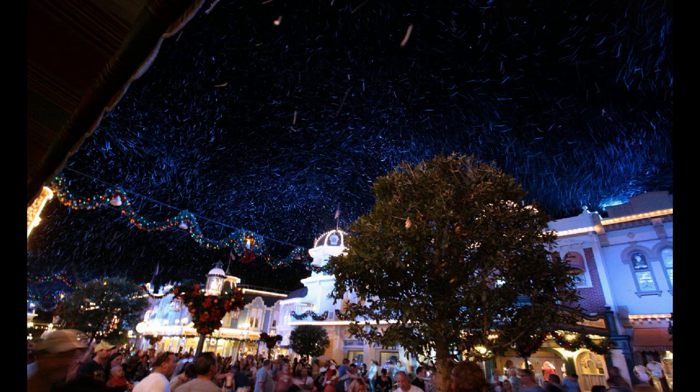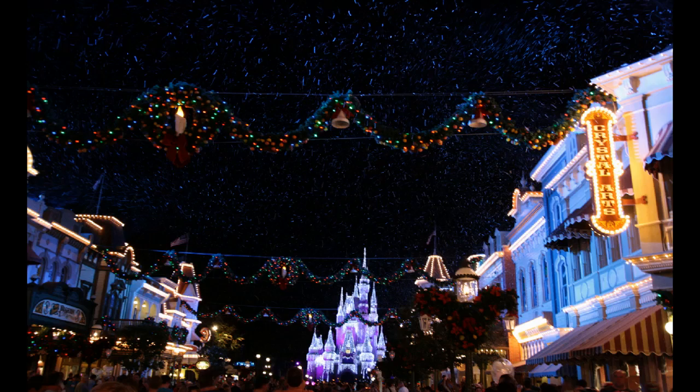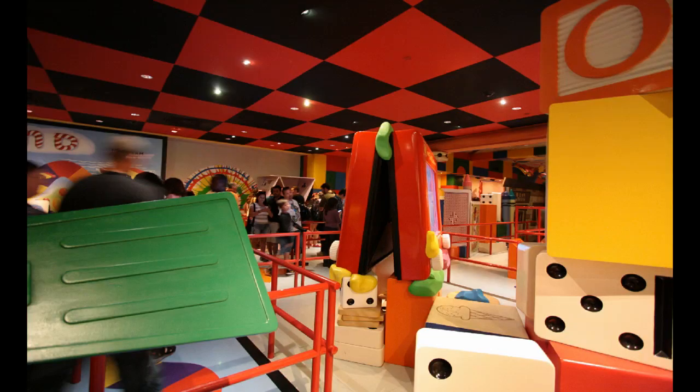Now, they do have the Christmas season decorations in full gust, so to speak, in the evening, especially once the party starts, and they allow it to start snowing. As you can see, the Castle Dreamlights are on as well for the Christmas season.